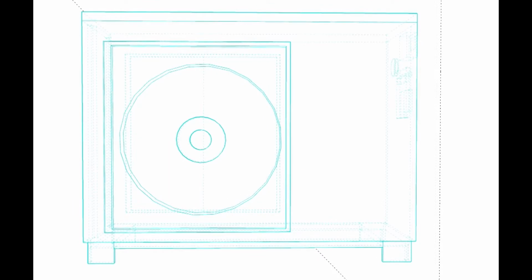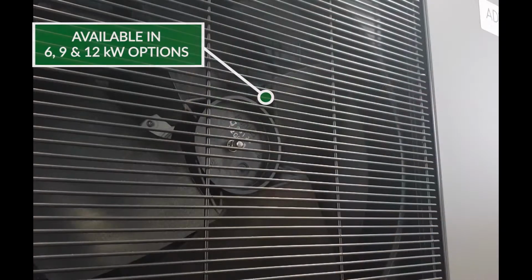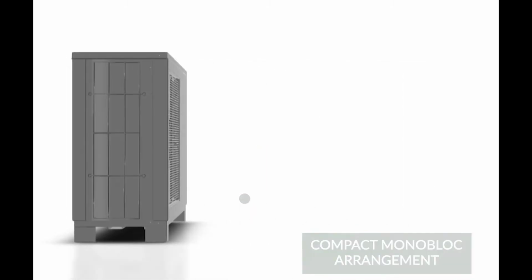Make sustainable commercial hot water and heating a reality with the Adveco FPi32 air source heat pump. Available in 6, 9 and 12 kilowatt options, FPi32 offers a modern, sleek design with a compact monoblock arrangement that is both easy to install and maintain.